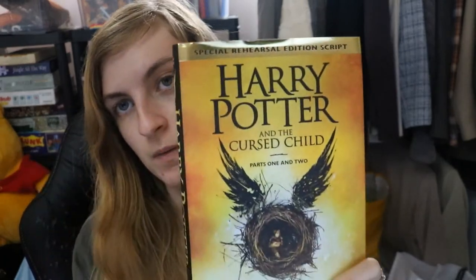I'll move on to some books now. So I went to my local Cats Protection, and I was looking around. I got some clothing items, which we'll see in a minute, and I saw this book and was like, oh, Harry Potter, and it was in a box, £2 for £1. So I got this, Harry Potter and the Cursed Child parts 1 and 2. It's a special rehearsal edition script. Apparently it was originally £20. It is a first print one. But yeah, I paid 50p for it, and it is going for like £6 to £7, so I'm happy with that.